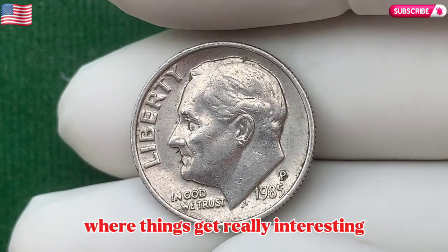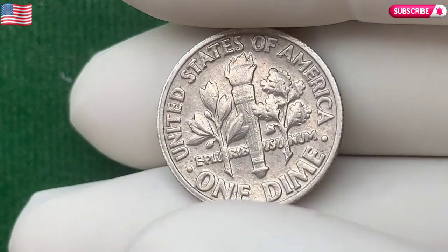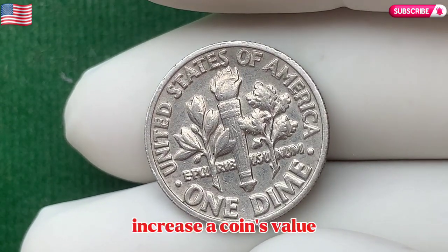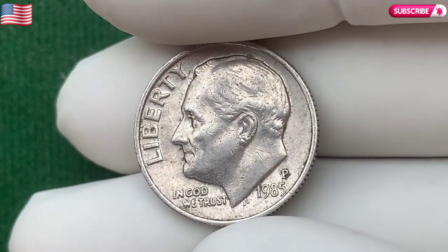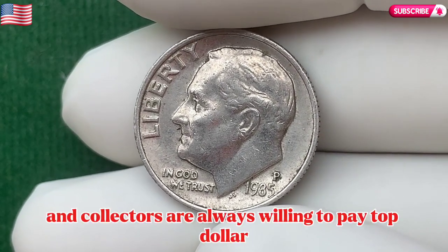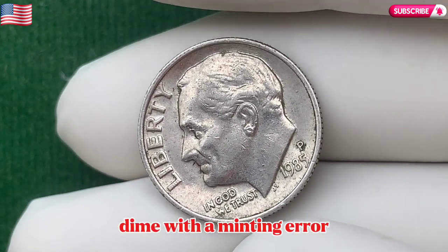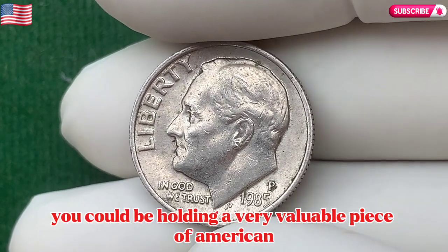Now, here's where things get really interesting: mint errors. Sometimes, coins come off the press with small mistakes. A double die error, where the coin design appears to have a shadowed or doubled look, can dramatically increase a coin's value. Off-center strikes, missing mint marks, wrong planchets, or even die cracks, each of these errors creates a one-of-a-kind coin. And collectors are always willing to pay top dollar for these rare anomalies. If you happen to own a 1985 Roosevelt dime with a minting error, especially one that's in excellent condition, you could be holding a very valuable piece of American coinage history.